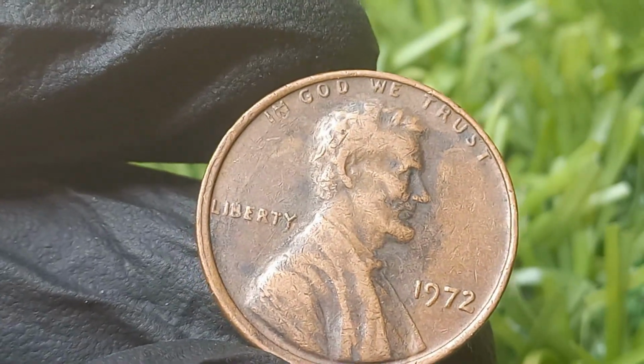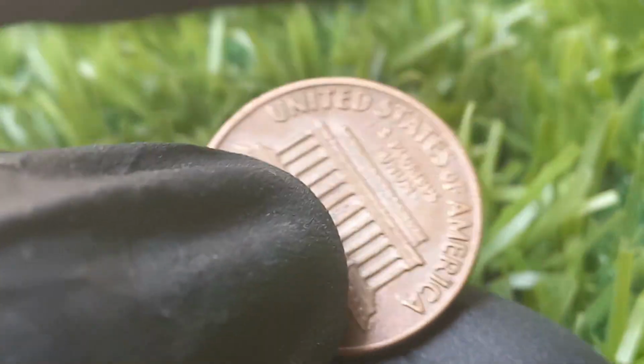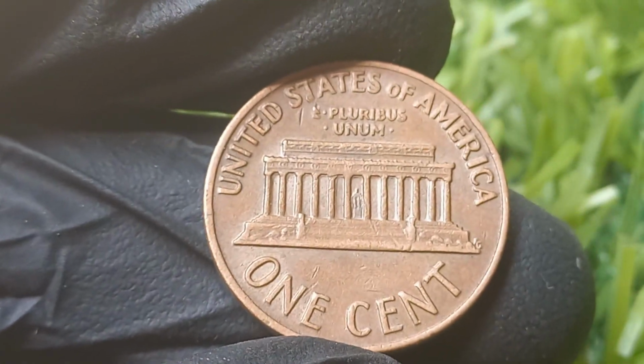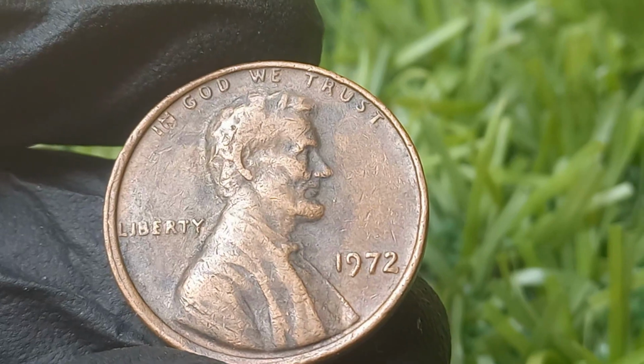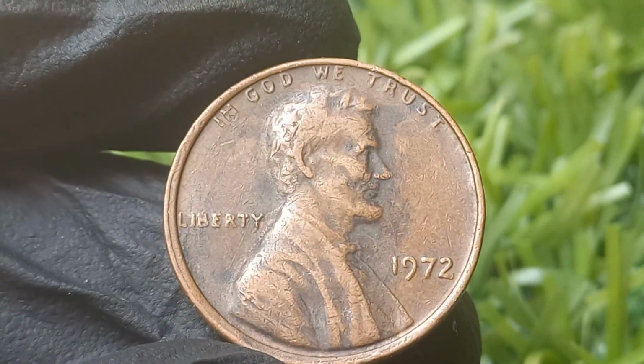But let me be clear. If you want to know whether you have the real deal, here's exactly what to look for. Step 1. The date must read 1972. Step 2. There should be no mint mark under the year. Step 3. Use a magnifying glass and inspect those numbers closely. If you see bold, unmistakable doubling on the digits, especially on the 2, then you may be holding one of the rarest pennies in U.S.